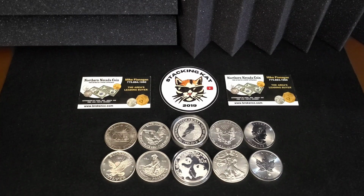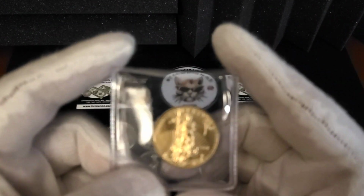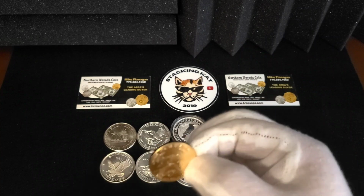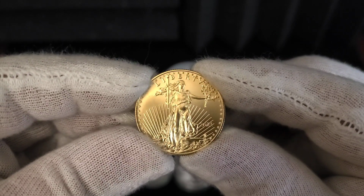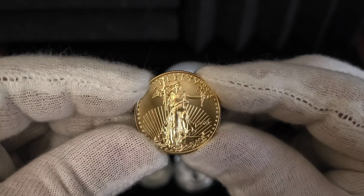So let's begin with what I did pick up. I'm going to have to put some gloves on for this one because it is raw, uncapsuled, and it is a 2021 half-ounce gold eagle. Let's get it out of this nasty little flip and take a better look at it. You know, just a classic American gold eagle, half ounce.